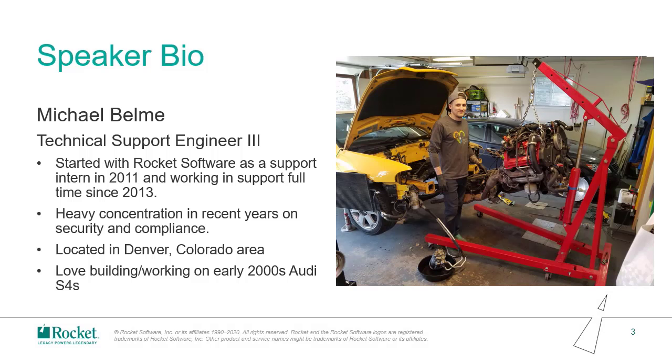So my name is Mike Belmy. I've been a technical support engineer here at Rocket Software in U2 full-time since 2013. I actually started as an intern at Rocket. Did 2 summer internships in 2011 and 2012 before I started working here full-time. So recent years, I've had a heavy concentration on security and compliance. I guess you'd say that that's my area of expertise. I'm located in the Denver, Colorado area, and as you can see by the picture there, I like to work on some older Audis in my free time, tear them down and rebuild them.